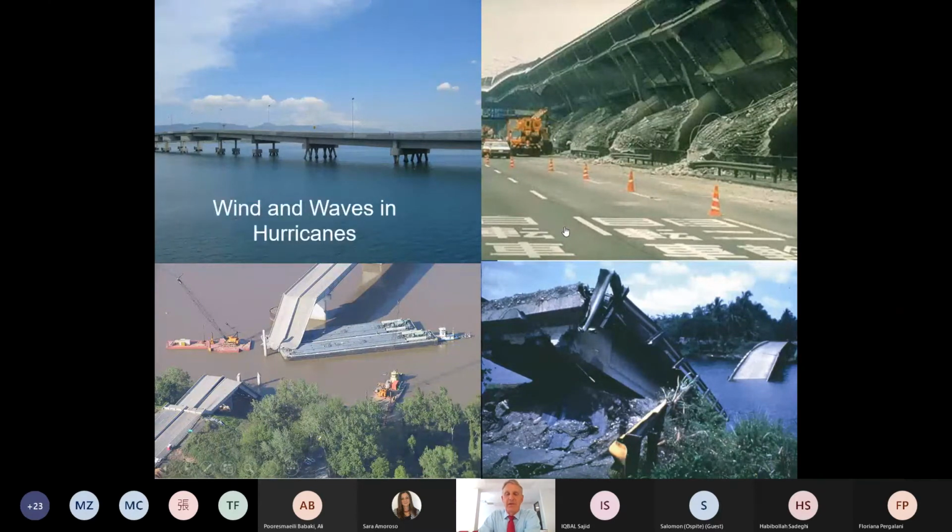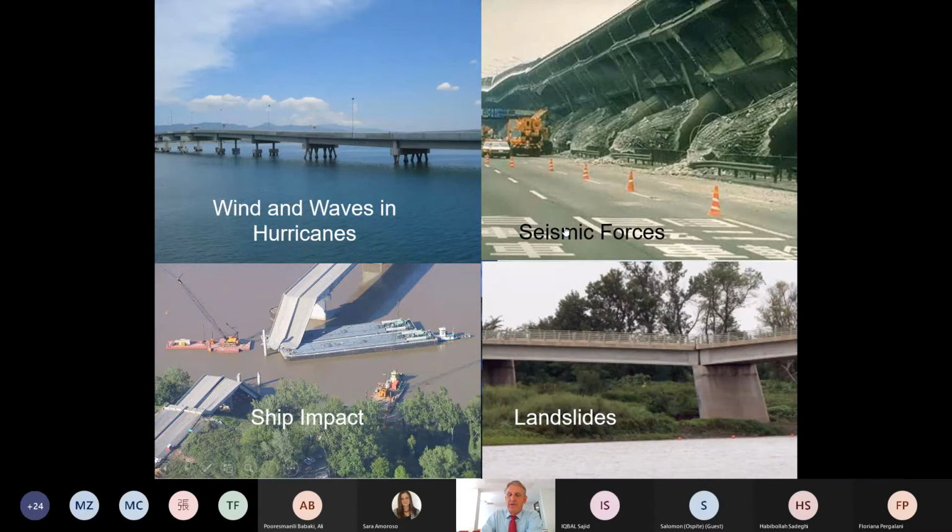So there are a number of occasions where we have to have lateral resistance for pile groups. We need to be able to deal with wind and waves in hurricanes. We need to deal with lateral forces due to seismic activity. We need to deal with ship impact. You may not think this is a big problem, but Google tells us that every 2 years a ship impacts a bridge and causes more than $2 million of damage. This was a surprise to me. Also, we may have to deal with lateral spread in earthquakes, like this bridge in Costa Rica that was pushed into the river, or other types of landslides like this pile group here.